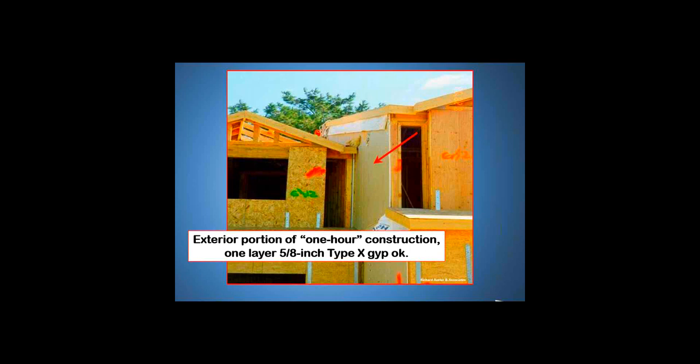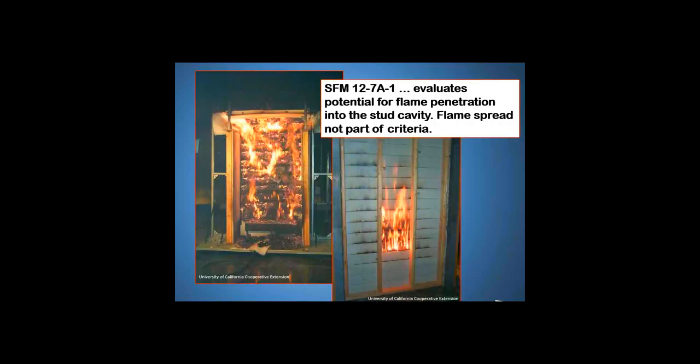So as I said, 1 hour wall is one way to comply. Also, if you have a 1 hour construction, or the exterior portion of a 1 hour construction, sort of the GIF that we see in this particular picture, that's a way to comply. Here's a picture from our test at the fire lab at UC Berkeley. So the burn through that we see on the right-hand picture indicates that, as built, this would not comply because you had the burn through at the lap joint.